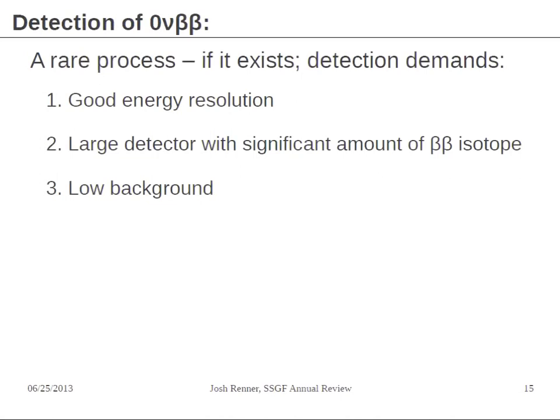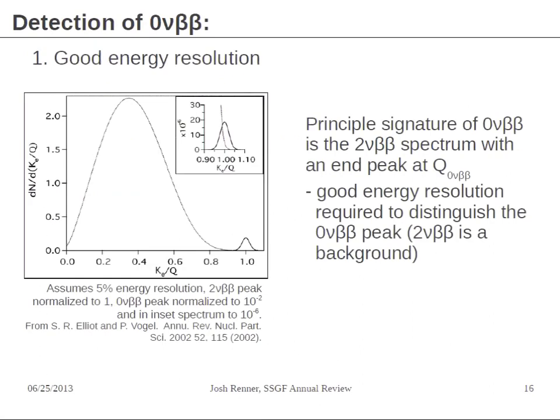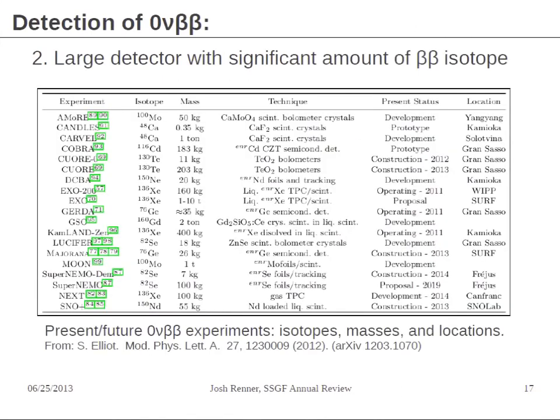So in detecting neutrinoless double beta, we have to meet several conditions, which we believe Xenon can meet: good energy resolution, having a significant amount of mass, and low background. Energy resolution is determining the energy deposition very precisely. And so what one would expect to see in a neutrinoless double beta experiment is a spectrum of energies due to 2 neutrino double beta, and then a small peak at the end due to 0 neutrino double beta if it does exist. And in order to separate those 2 peaks, one needs to measure the energy very precisely. And so Xenon is a good candidate for being able to do that, which I will explain.